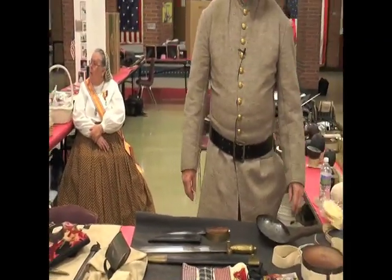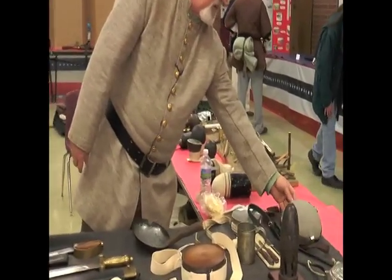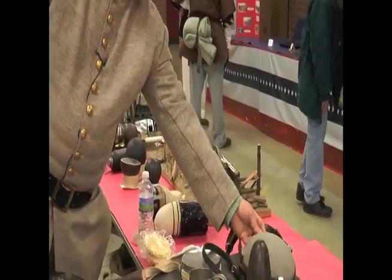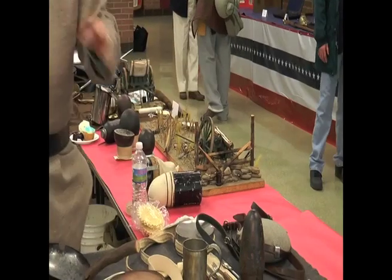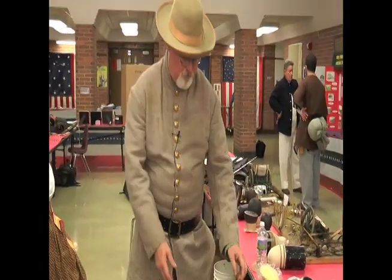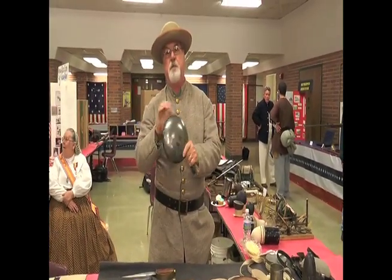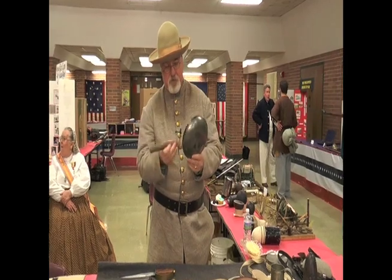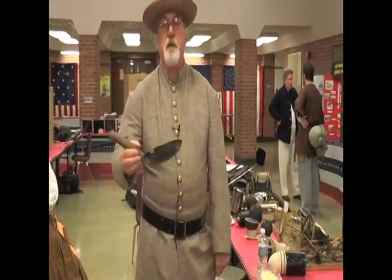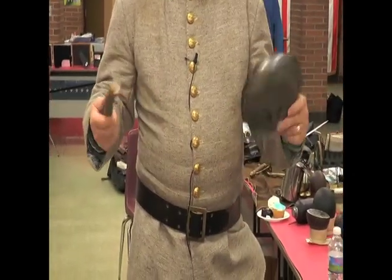One of the unique things that you'll see here is a canteen like this is called a smooth side. If it's sort of leaking on the seams, they would take that and throw it in a fire, and they would melt the seam on it, and when it gets into two halves, they'd make a frying pan out of it. And they would take this, make a stick, and they had a handle for their frying pan, and it's real light to carry.